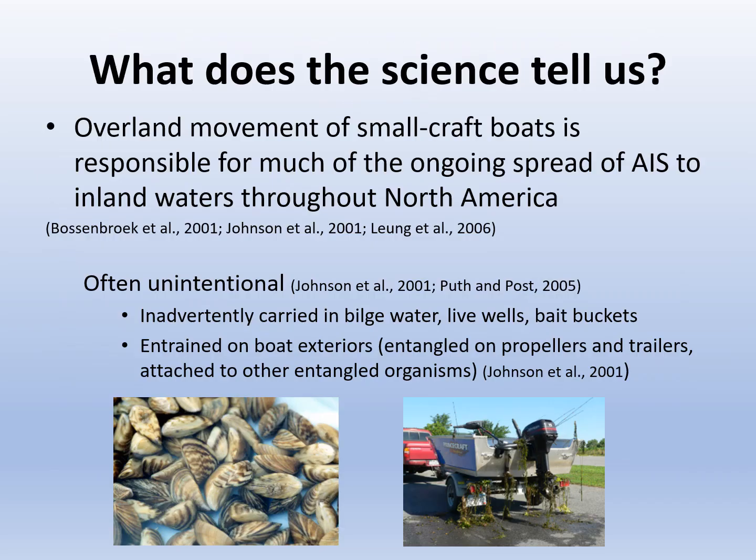So what does the science tell us about overland movement of invasive species on boats and trailers and other equipment? It is documented that overland transport on boats and trailers is a mechanism of spread of aquatic invasive species. Early detection of new aquatic plant infestations, and even a number of zebra mussel populations, have been detected right at boat launches where motorized and non-motorized watercraft are coming and going.